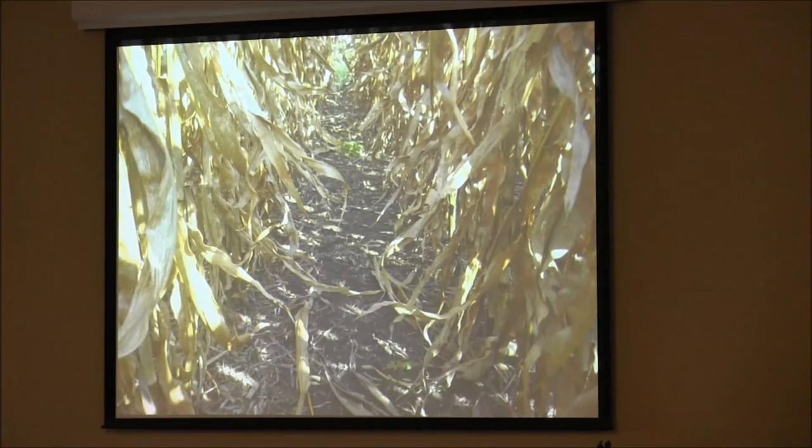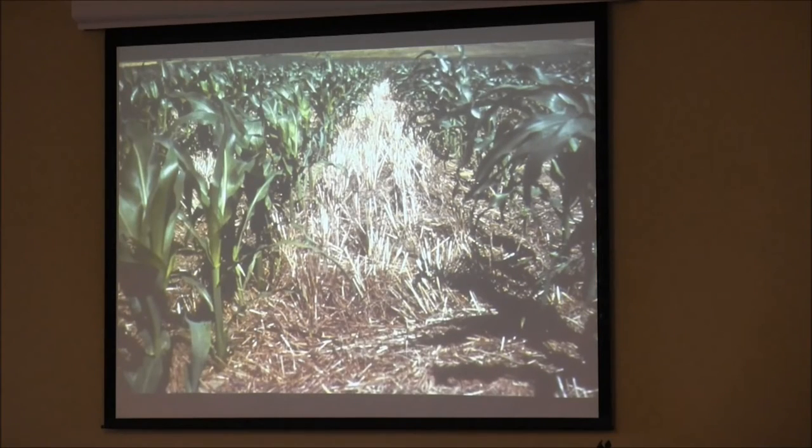Here's the surprising thing, though. This is that same field, corn on corn, under irrigation. Come harvest time, look how little residue is there. You get a lot of farmers say, I can't no-till. I'm going to have a mat of residue this deep. You do if you don't have soil biology. We've got soil biology. I like wheat in the rotation.